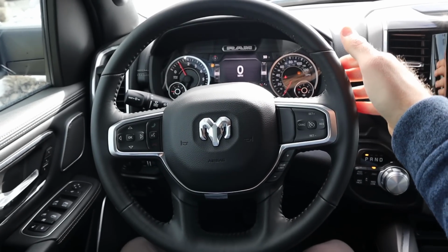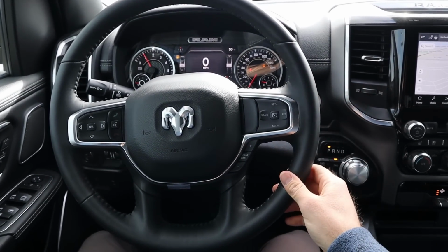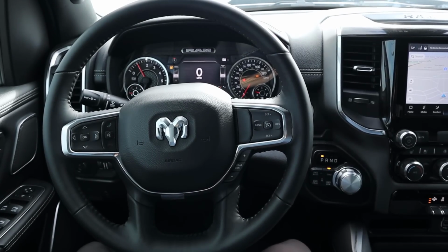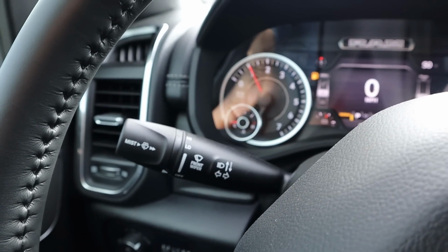So here's a quick look at the steering wheel. Really nice padding all around. You got the darker stitching here on the center portion with radio controls in the back of the steering wheel. It also comes with regular cruise control, your gear limiter system, your voice command phone controls, and then controls for the center stack as well. And then of course we have a hard turn signal windshield wiper stock.